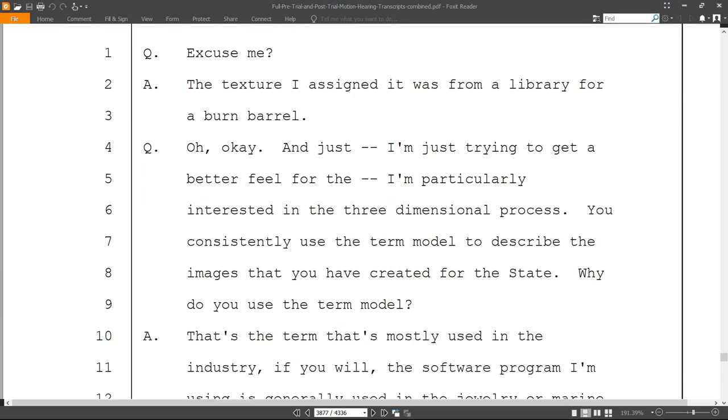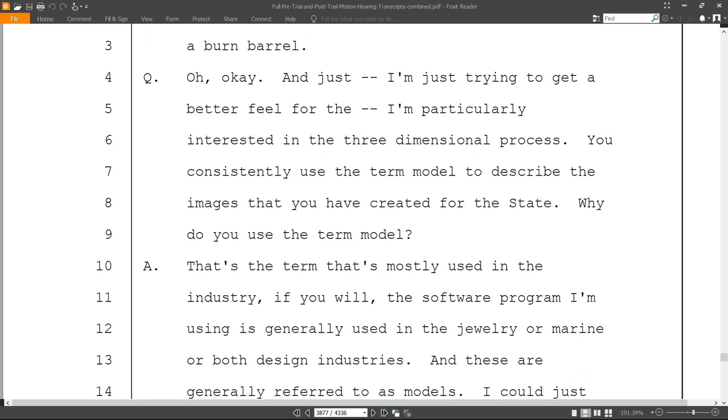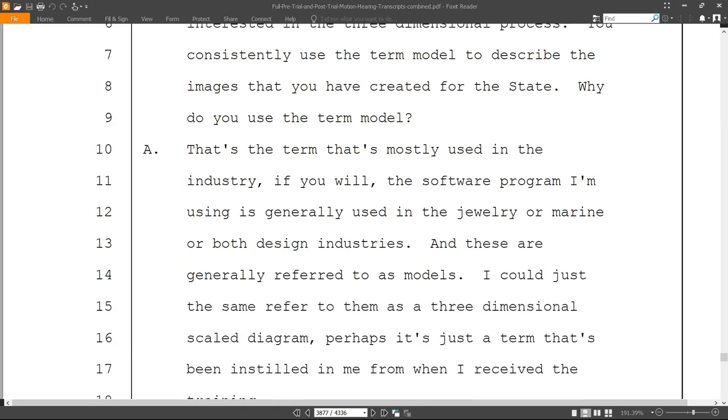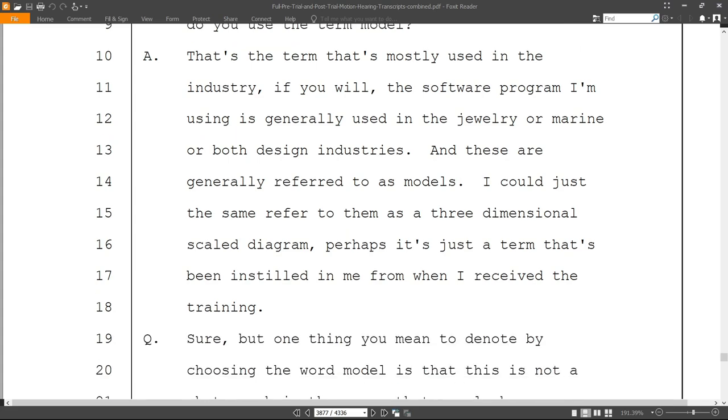Oh, okay. I'm just trying to get a better feel for the three-dimensional process. You consistently use the term model to describe the images that you have created for the state. Why did you use the term model? That's a term that's mostly used in the industry, if you will. The software program I'm using is generally used in the jewelry or marine design industries, and these are generally referred to as models.